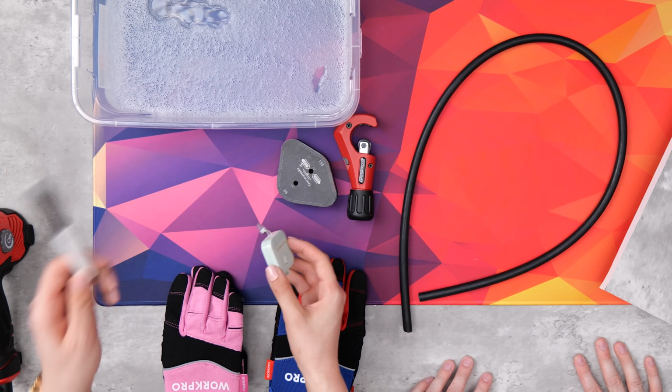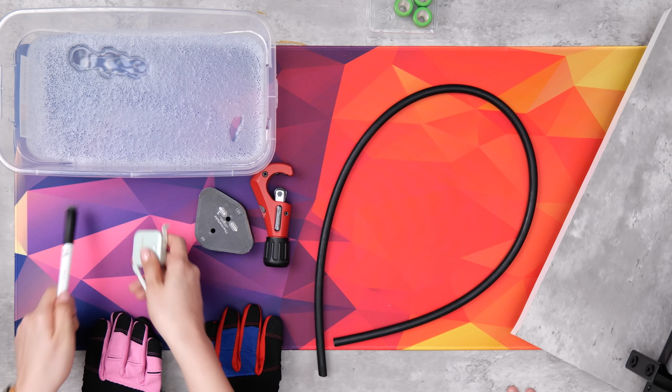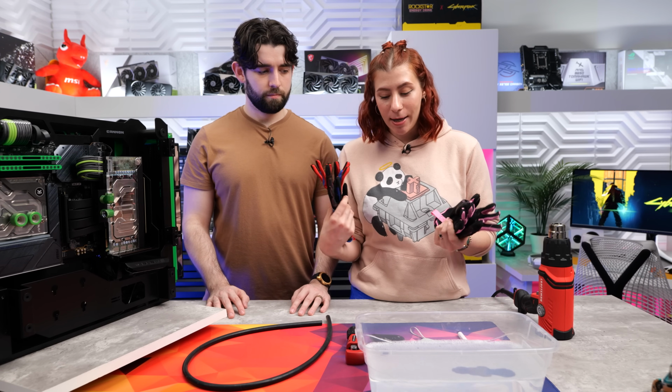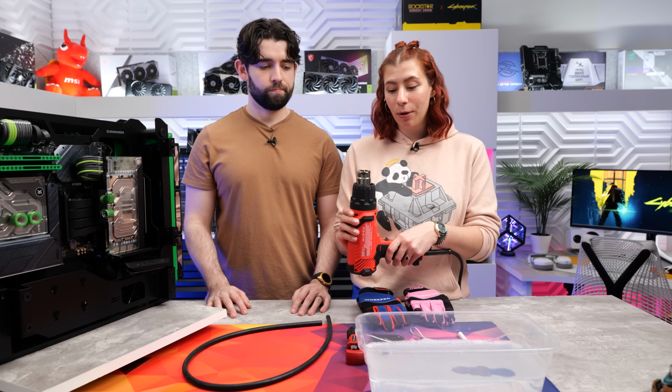You're gonna want some kind of marker so you can mark your tubes, and something to measure your tubes with as well. You'll also want some gloves to keep your hands from getting burnt when you are bending the tubes on the heat gun, which is the other tool that you're going to need.